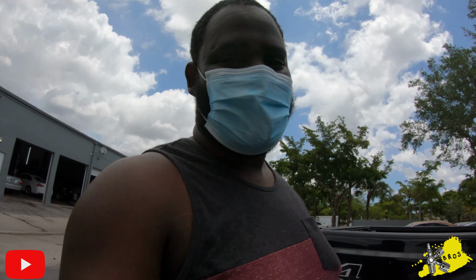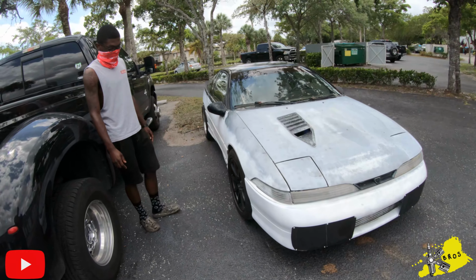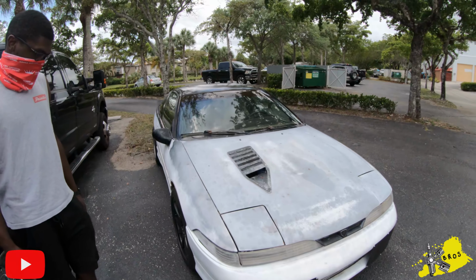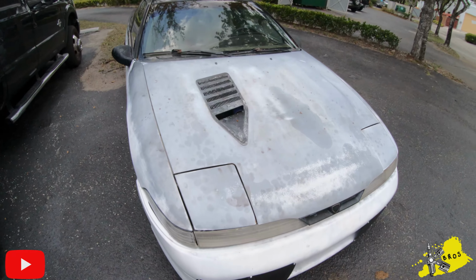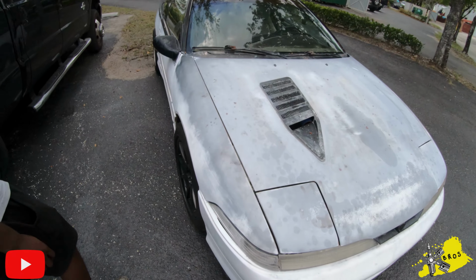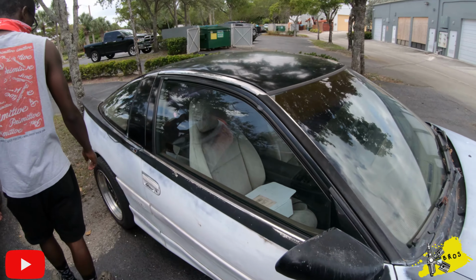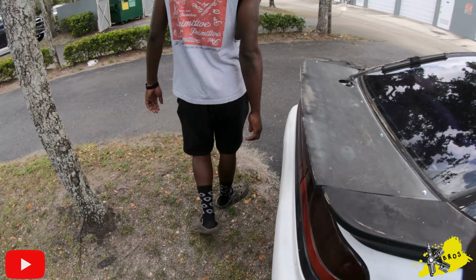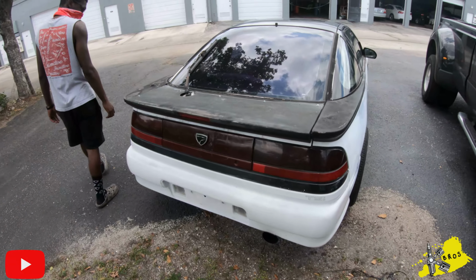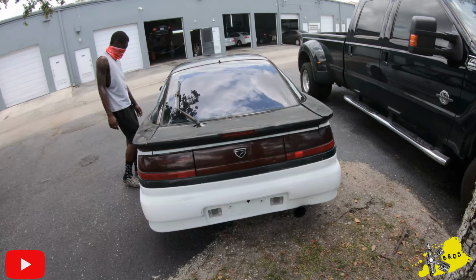I can already see the end result of this car when it's done. So, man, Eagle Talon, what is it, first gen? First generation. First gen Eagle Talon, bro. Trying to make sense of what doesn't make sense right now. This car makes sense. It's a 4G63. It's an Evo, but front wheel drive.